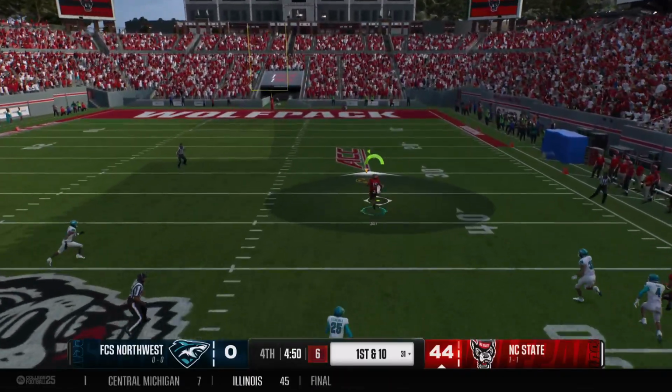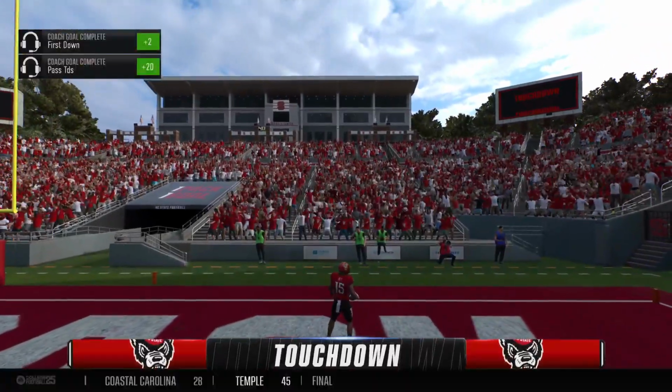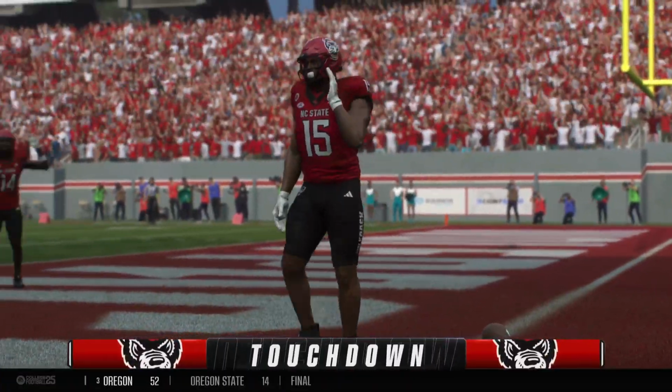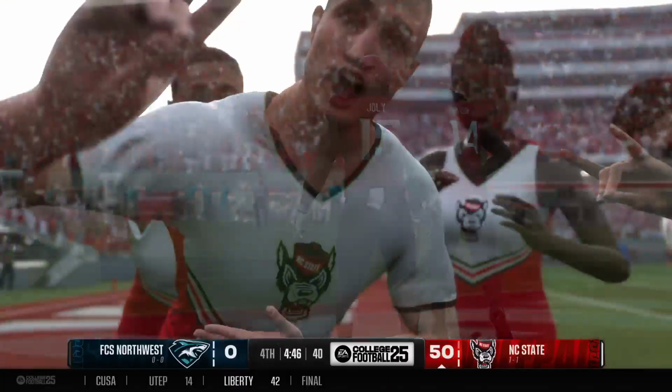Trying to get behind the defense. Underneath toasted coverage, got it deep downfield. Touchdown, Wolfpack. And the beatdown has ensued. They push the lead out here in the 4th quarter and close to getting back on track and going 2-1.